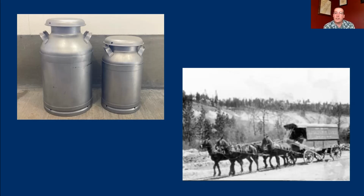And then there was later mechanical refrigeration. But in the most primitive methods, it was just cold running water. And then below, I've got a picture of a wagon. This is a horse-drawn wagon, and it is hauling milk. It was for the Broadview Dairy Company out of Spokane, and they had a farm south of Spokane a little ways, and they used these big teams to get the milk into town every day, and they processed it there.